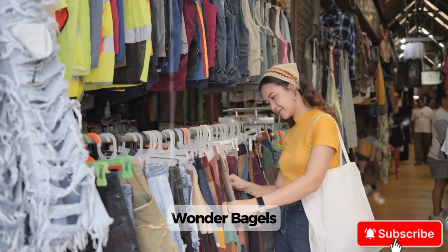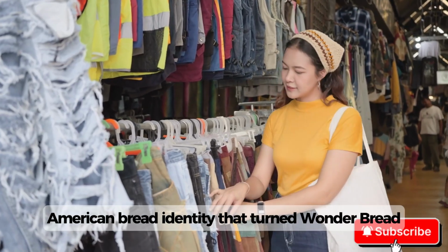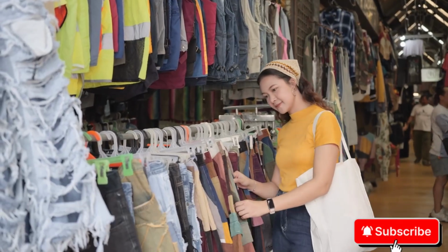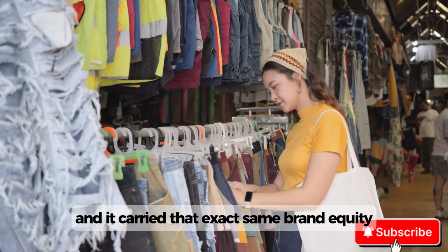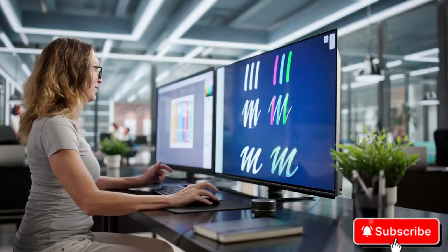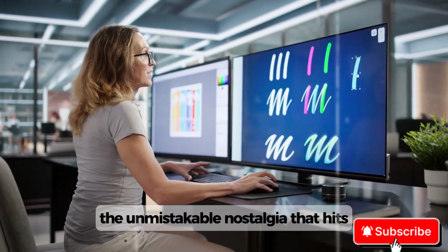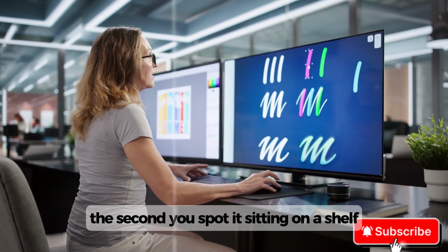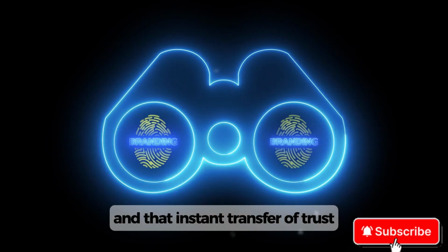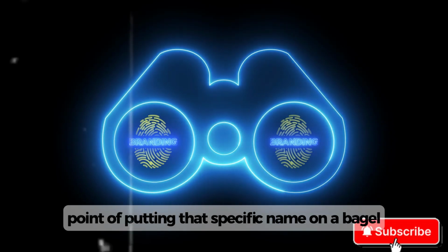Number 2. Wonder Bagels. Wonder spent generations building the entire classic American bread identity that turned Wonder Bread into a household name across the country. And it carried that exact same brand equity directly into the bagel category the moment this line launched onto shelves. The colorful dot logo, the wrapper design, the unmistakable nostalgia that hits the second you spot it sitting on a shelf, all of it transfers over instantly and automatically. And that instant transfer of trust is the entire point of putting that specific name on a bagel in the first place.